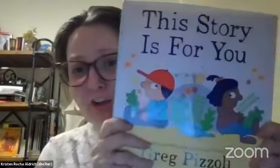Honestly, you can find early math skills on pretty much every single page of this book. And that's true for most books. There's always something early math related in children's books.